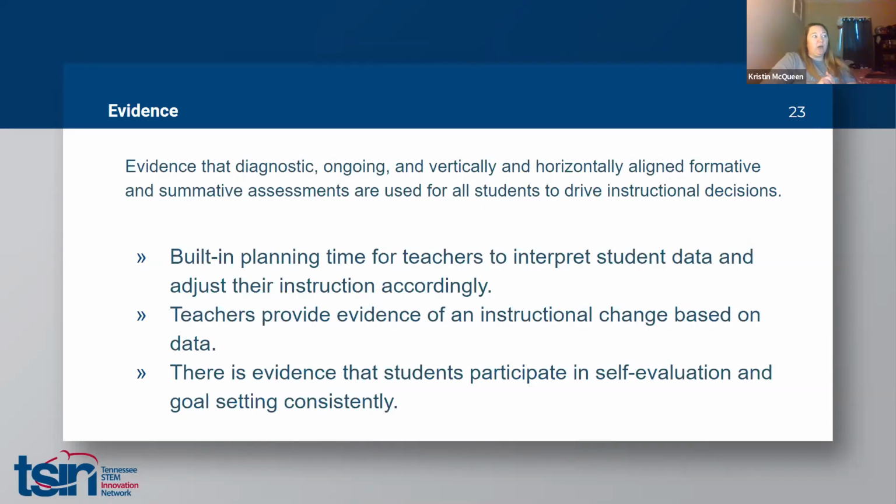So here, a couple of different things to think about. Going back to our master schedule, thinking about our collaborative planning or our grade level meeting times. Are we utilizing those times to review assessment data, talk about past standards, and say, okay, well, my kids did not get mastery with this standard, and talk about strategies and initiatives I need to use to make sure that I have the capability to reteach those standards so that my students do master them? I'm confident that those types of conversations are happening, but being able to show that you do have that built-in planning time.